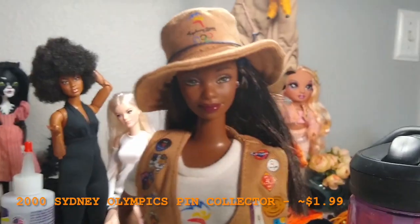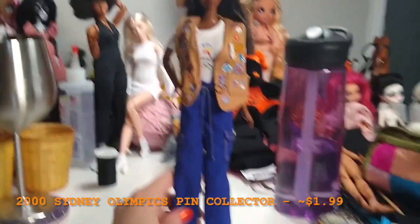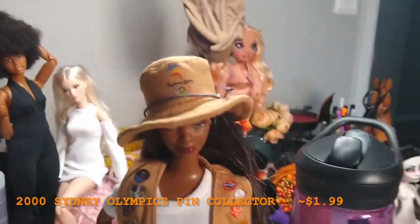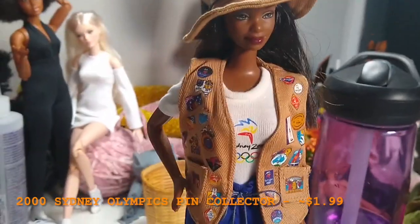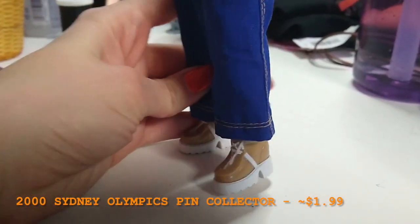I was so thrilled to see her. She's from the Sydney 2000 Olympics. She has all of her accessories. She has her boots, she has her vest, she has her hat, and she's an absolutely beautiful doll. And I was so thrilled to find her.